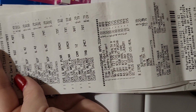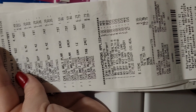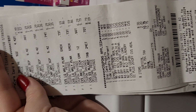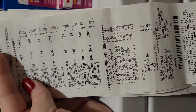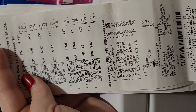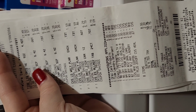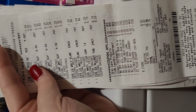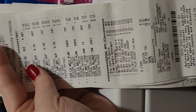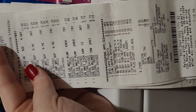So I had the $5 off 3 for the oral care, for the Crest, $3 off for the Tide, $1 off for the Crest, which is a good one, because the $5 is off 3, the $1 is off 1, but the $5 actually attaches to 2, since 2 of them equal more than $5. So the third one is left open for a second coupon to attach. So there's that dollar.